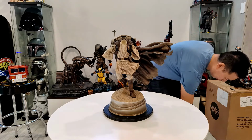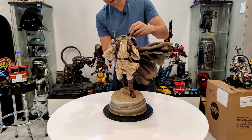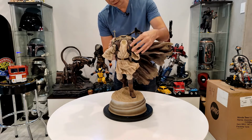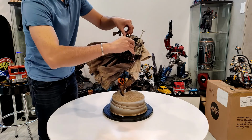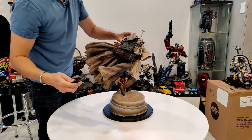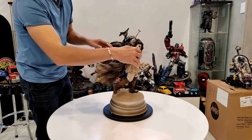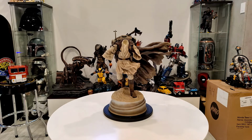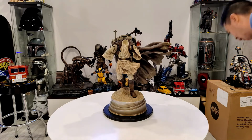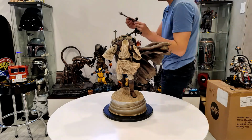Let's go with this rifle. Pegs in. So I'll show you guys. Just pegs in very nicely in the back here, like so. Make sure that it's all in frame in the camera. Yeah, looks great. Next, going to grab these.